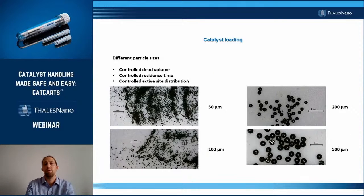So what can we play with in the catalyst loading? First of all, of course, the transition metals and the support, but when you have found your perfect support material and the right transition metal for that support, you can also play with the particle size of the heterogeneous catalyst. The bigger the particle size, the bigger the void volume inside the cartridge, so the residence time will be higher in that cartridge, but you also have a smaller contact surface area.